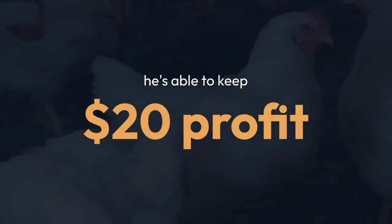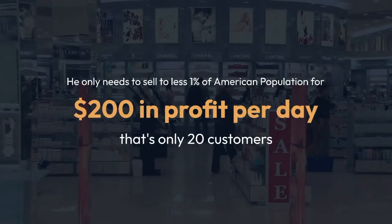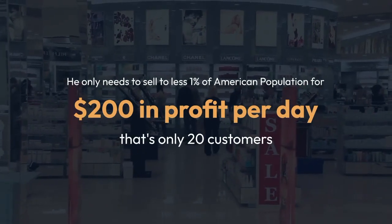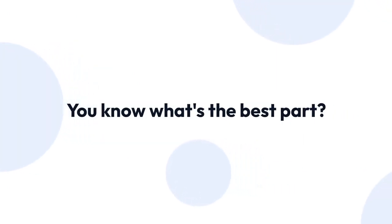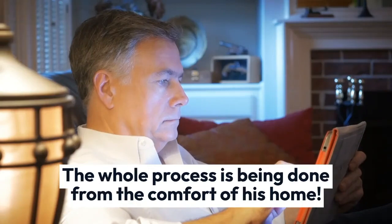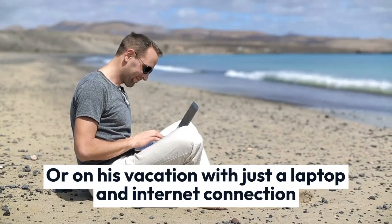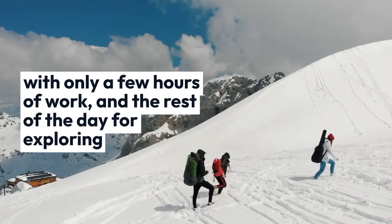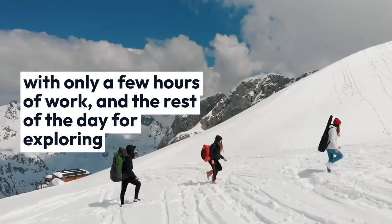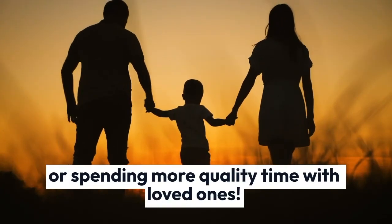After all the expenses and the product cost, he is able to keep $20 profit from just one sale alone, and there are millions of American shoppers on Amazon. He only needs to sell to less than 1% of Americans, about $200 in profit per day. That's only 10 customers. You know what's the best part? The whole process is done from the comfort of his home or on vacation, with just a laptop and internet connection, with only a few hours of work and the rest of the day for exploring or spending more quality time with loved ones.